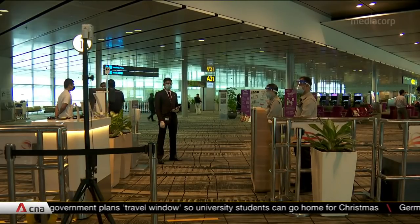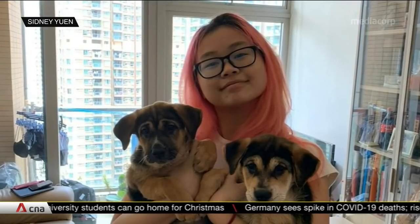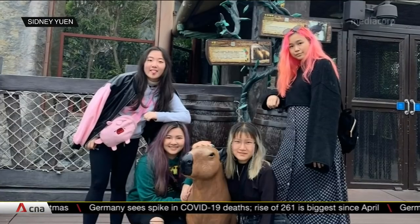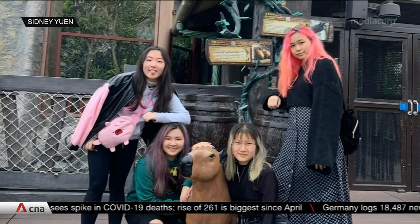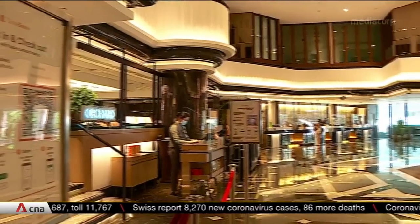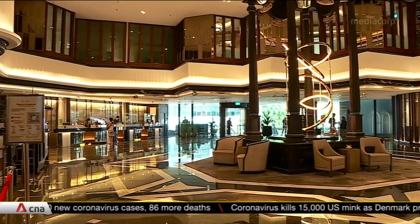For travelers like Sydney Yuan, a university student whose family is in Hong Kong, she's still having second thoughts. If I do go back to Hong Kong and the travel bubble gets suspended, I'm just scared that I won't be able to come back to Singapore in time for school to start, which is why I feel so hesitant as well. Like the timeline and everything, how will I be able to come back in that situation? Meantime, local travel operators and hotels also tell us they're now planning events and deals for bubble tourists all the way till Chinese New Year.